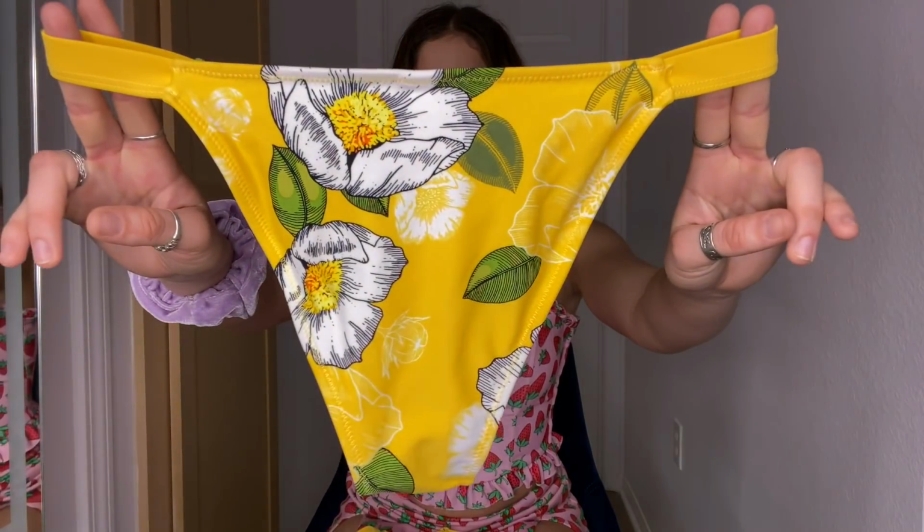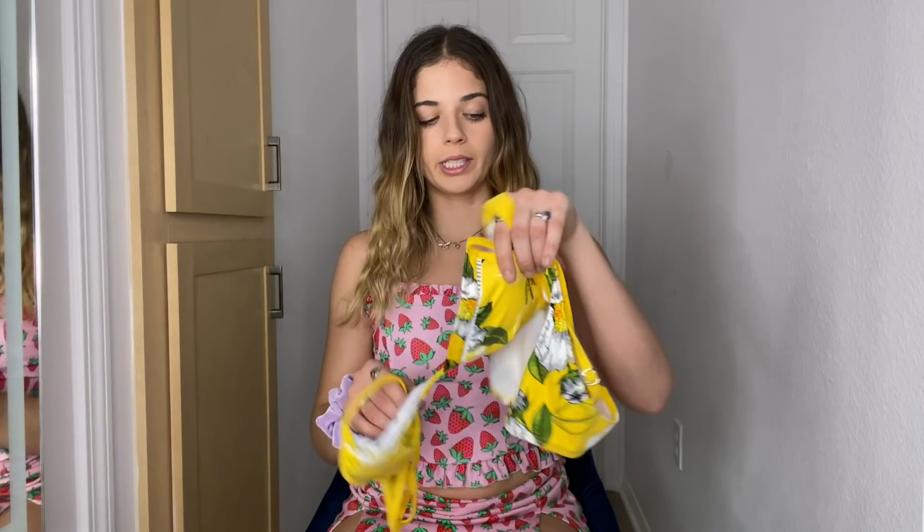So this is the back, and this is the front. This is probably my favorite one, and the side is really small, so it's gonna be really flattering. I can already tell just by the look of it. I really like the color and I really like the cut of it. So let's just try it on and see what you guys think.